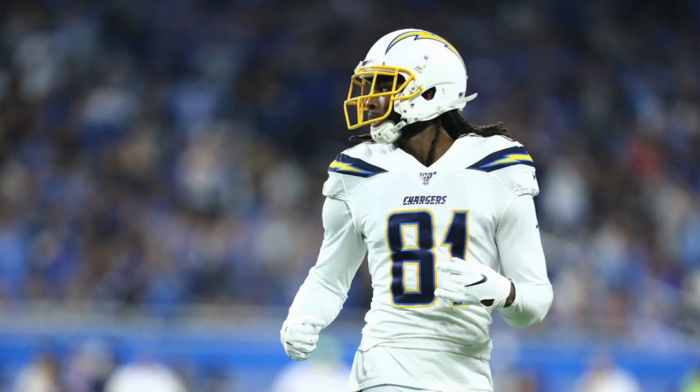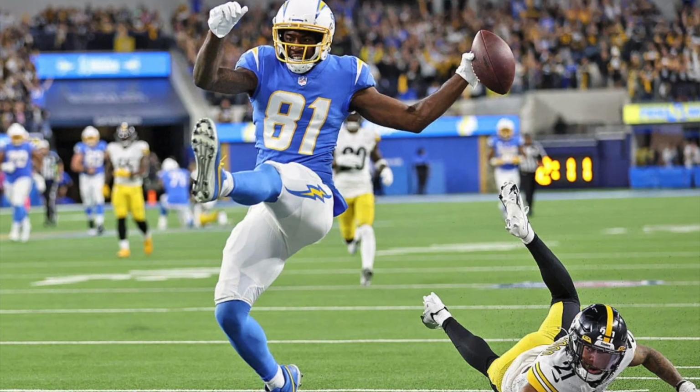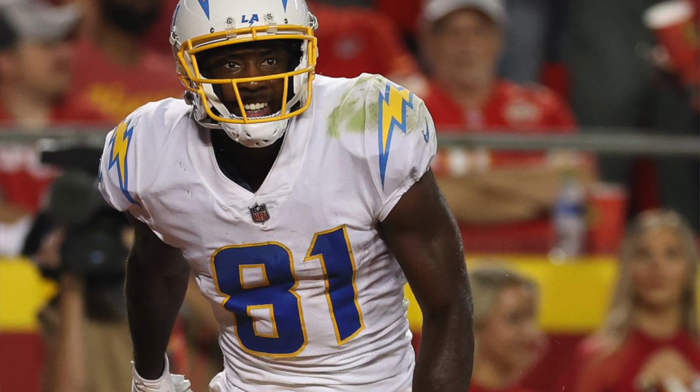He had some injuries last year. Mike Williams has always had some injuries off and on throughout his career. That's just part of his makeup. Part of him coming out of Clemson, he had that big neck injury. That's just something about the stock that you're getting in with him.